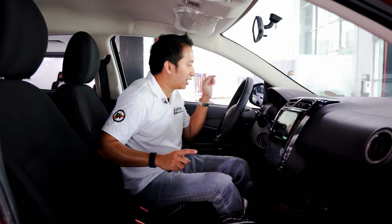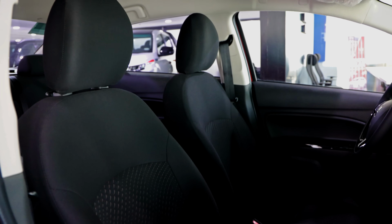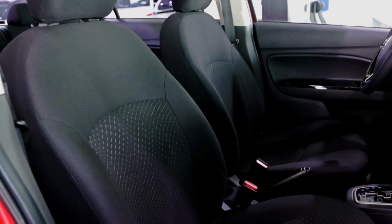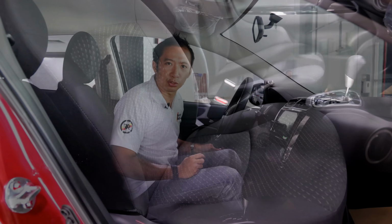Well, aside from a few upgrades here and there, the cabin of this facelifted Mirage G4 remains the same as the 2020 Mirage GLS that I featured last year. We get the same engine push-start button here that was found in that Mirage GLS. The seats are also carried over. We still get the same fabric seats here in that nice, comfortable material that the Mirage is known for.